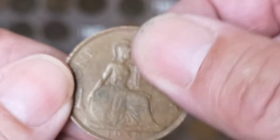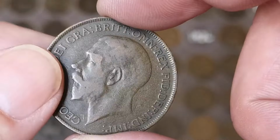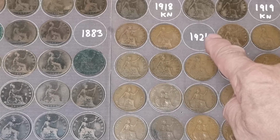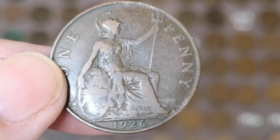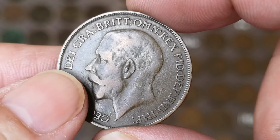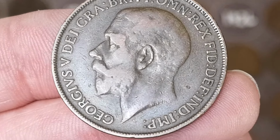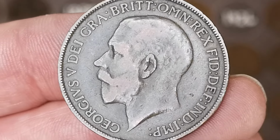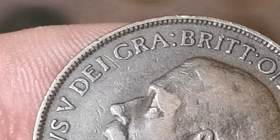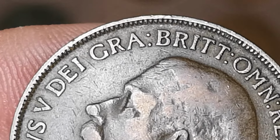Okay, George VI. 1939. 1920. Oh, 1926. Hallelujah. We need one of those. Look at that. 1926. Right, now we've got to check whether this is a modified effigy or not. The king's effigy or portrait was slightly modified in 1926, but on these circulating coins it's very hard to spot. But the easiest way to find out is look at the colon between the Gra and Brit, and it's pretty central between the A and the B.